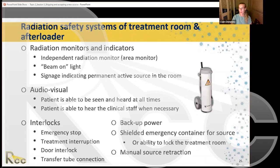The source has got to come out of the applicator, go all the way down the transfer tube and go into the afterloader. So at that point, that's when it's really safe for you to walk in. So having an area monitor is a really useful tool to let you know that it's safe to enter the room after the source has been retracted. No questions in the chat.